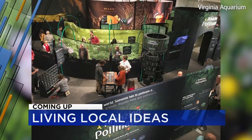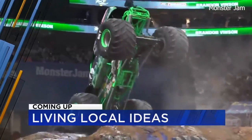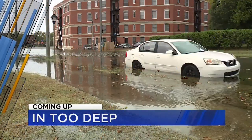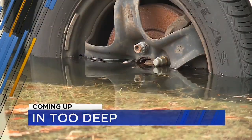And there's still a few things you can do inside this weekend. We're living local with some ideas for those of you ready to get out and about after the rain moves on. But make sure you move your car to a safe place first or you're not going anywhere. What car experts want you to think about before you get in too deep.